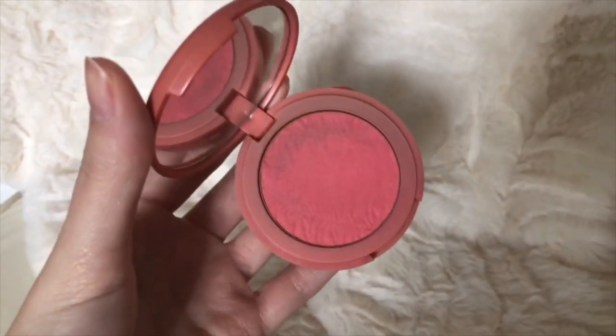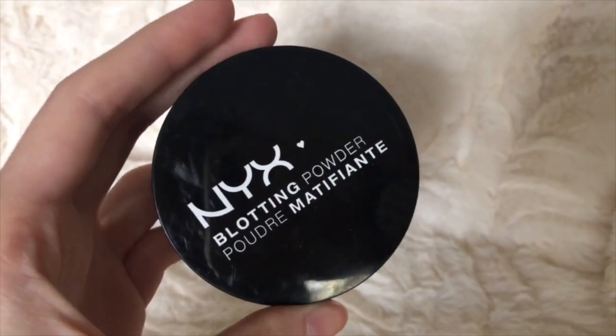Next, I'm going in with some blush by Tarte in the shade Timeless. I've also got a cute little Tarte brush that I'm using with it. Oh, Madalyn, you have never looked better, I swear. And then next, for powder, I'm just using the NYX blotting powder in the shade light medium. I'm trying, guys. I'm trying so hard.